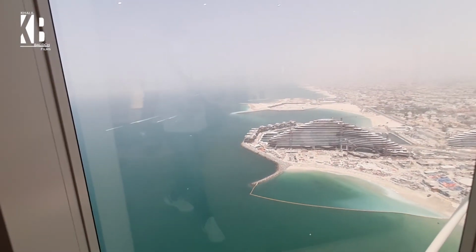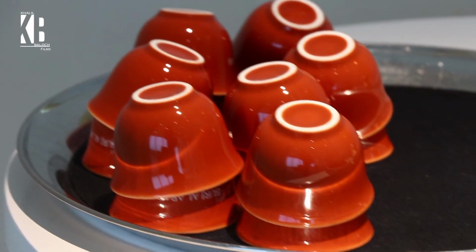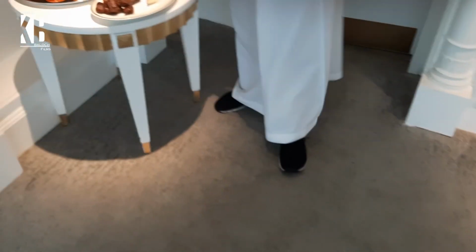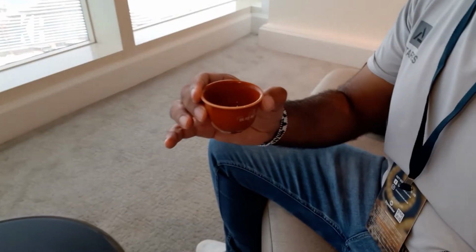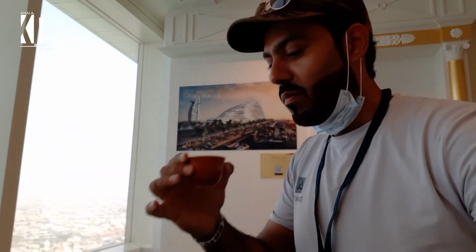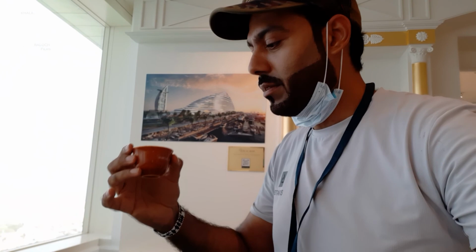The next room has an experience of an amazing view along with a fresh date and a cup of Arabic coffee. This is the dates. Yes. Here they will offer you dates, seedless dates. You don't have to remove any seed from there. Amazingly soft, along with this Arabic coffee, which is called Gahwa in Arabic. Amazing.